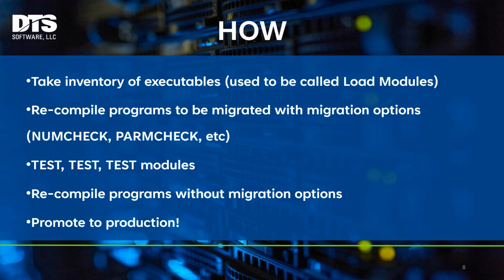So get your inventory, figure out which programs need to be migrated, recompile the programs to be migrated with migration options that IBM has added to the COBOL version 6 compiler. Numcheck, parmcheck, init check, there's several, and might as well do SS range as well because we're going to do a migration test. So this is, we call this a 2 compile 2 test process.